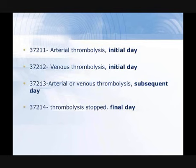Billing for the thrombolysis, we have the 37211, the initial day, inpatient stay, arterial thrombolysis. 37212, the venous thrombolysis, is initial day. The 37213 is arterial or venous subsequent day. The 37214 is stopped. This is your final day.